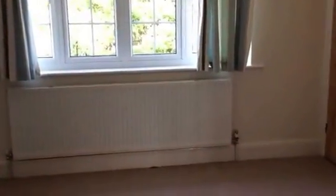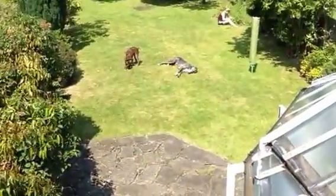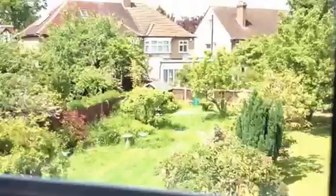This is the bigger of the 2 guest rooms. Has a big window that looks out over the backyard, and really you can see a lot of the neighbors' yards from there, so it's all green and fancy. There's another not working fireplace. Closet. And then our yard. And Rex loving the sunshine. And you can kind of see out, it's very bushy and kind of countryside-ish. Some of the neighbors' yards.